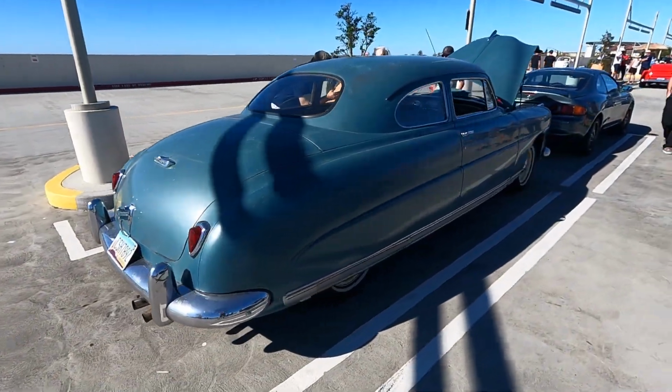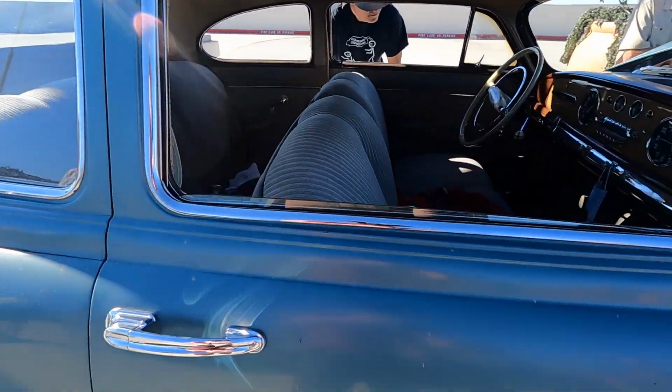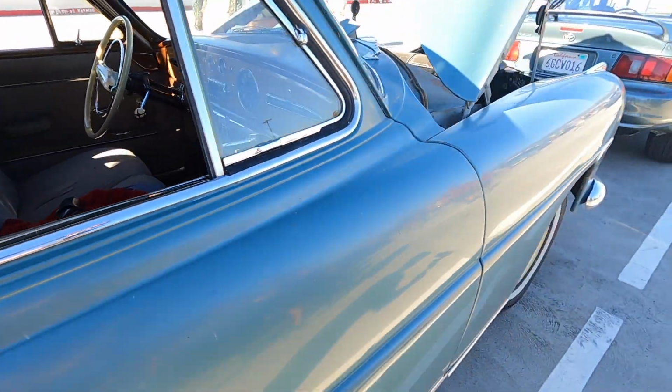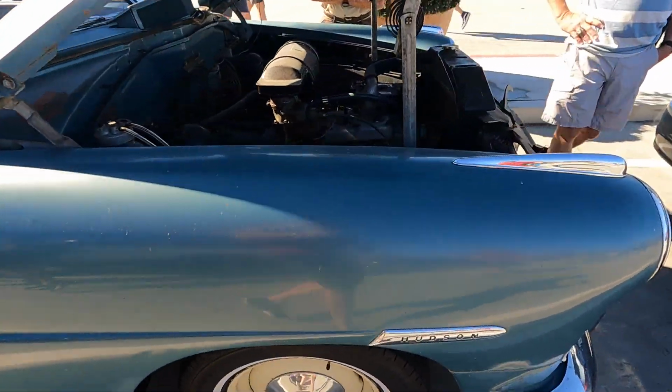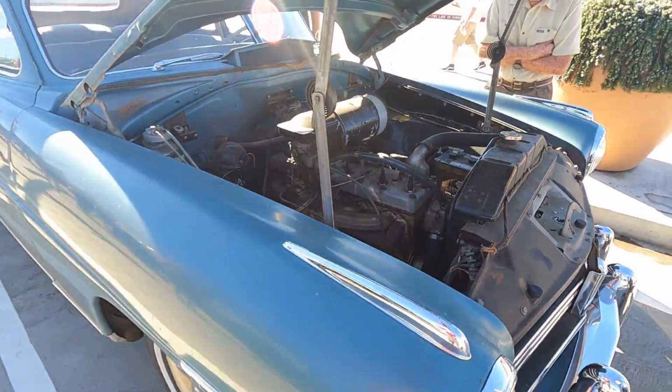Not something you see every day. Great looking old Hudson here. Look how plush those seats are and that beautiful wood dash. And that inline engine in there with a flathead. What a great old car.